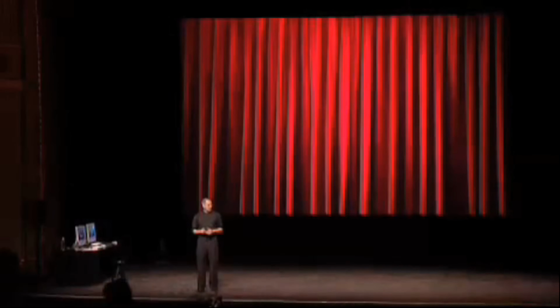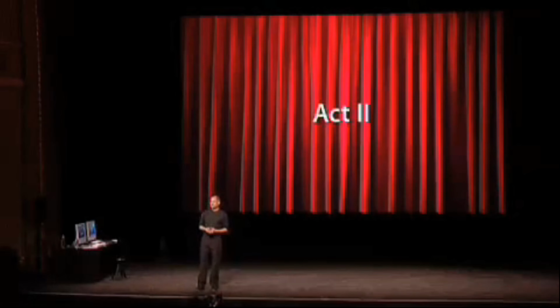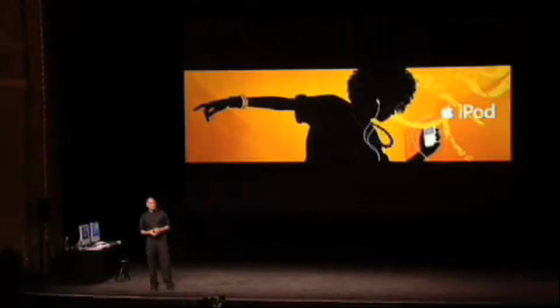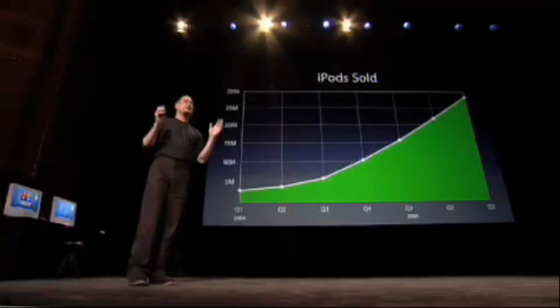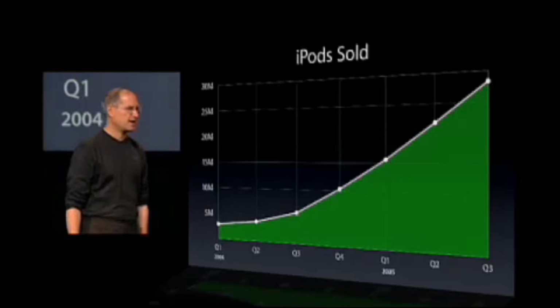So that is Act 1. Act 2. The iPod. We announced yesterday that we have shipped almost 30 million iPods as of September 24th, when our fiscal quarter and year ended last month. Almost 30 million iPods.